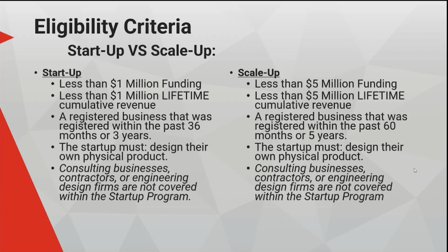A startup must, though, design a physical product. The purpose of the entrepreneur program is also to enable growth and innovation, but coupled with that innovation is a product that you need to design and market one day. That is where we like to have a relationship with our customers, go through the journey with them throughout the 4-year period.